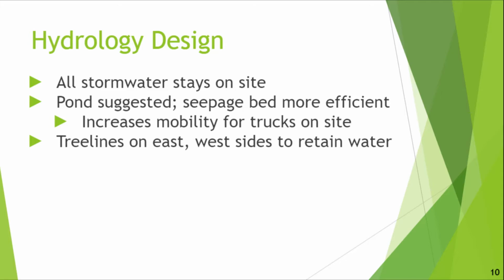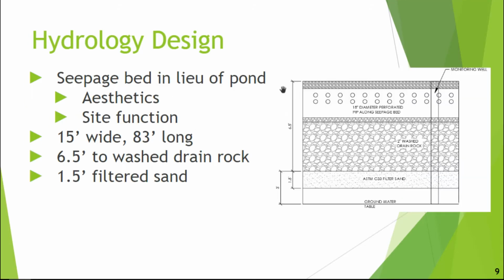There are also added trees along the east and west side of the site, including the side that the river is on nearby. These trees, along with the designed green roof, will help improve the air and water quality of the area. The trees will also add protection for keeping water on the site. The seepage bed is located on the east side of the site.